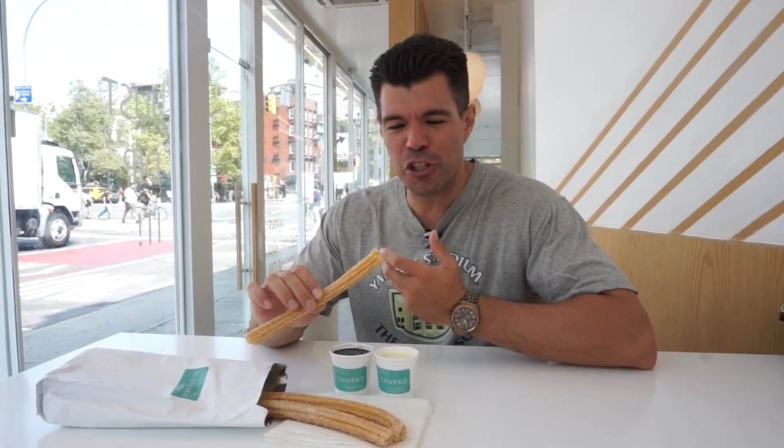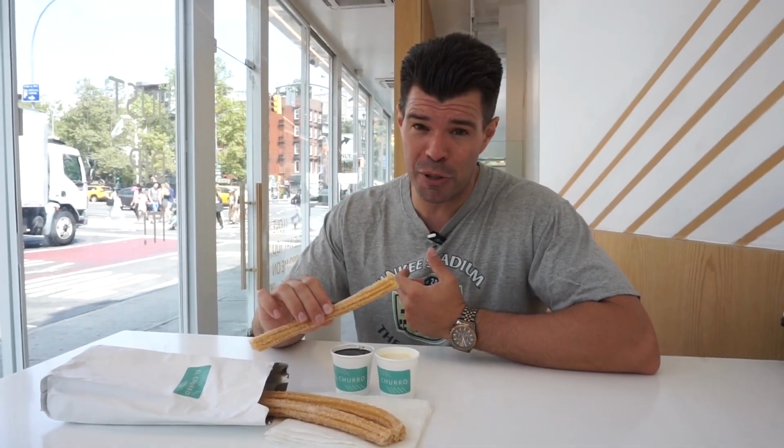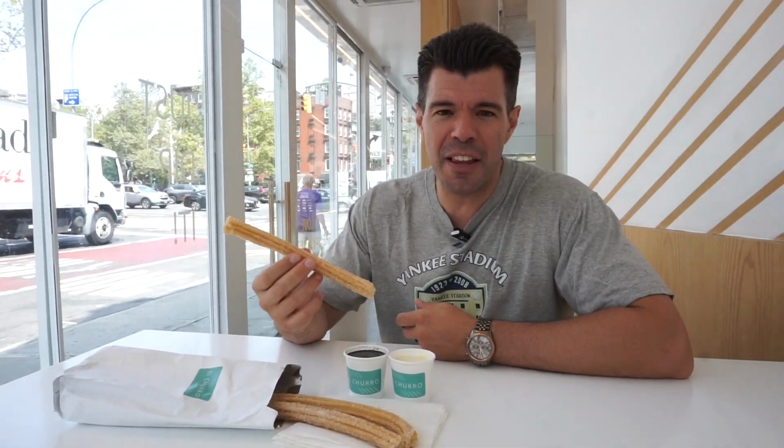And the crispiness of it also had a nice crispy texture. Truth be told, I kind of wish it was a little bit fluffier so there was a nice soft inside, but that's just me and a personal preference that I do have. Still, it's very tasty. Now let's try this first dipping sauce, the honey lavender white chocolate.